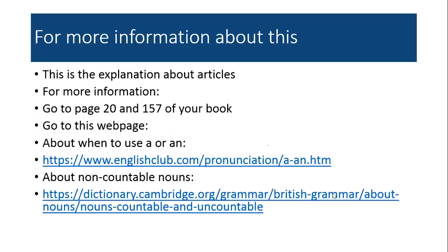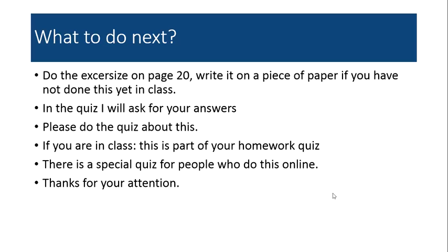For more information about this, you can go to page 20 in your book, but also page 157 in your book to read more about this. You can also visit these websites. I posted this presentation also in Google Classroom in another post. And if you haven't done it yet, I want you to do the exercise of page 20. In a quiz, I will ask you for the answers to this, only if you haven't done this yet.